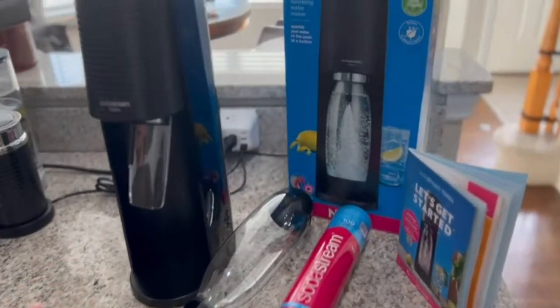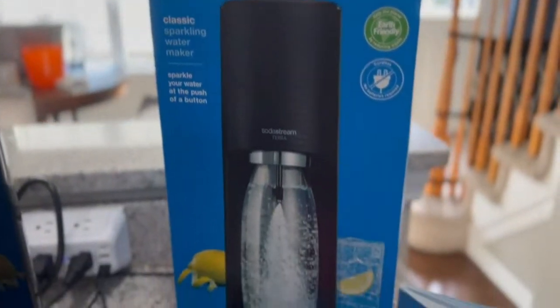So this is the SodaStream Terra, and it's got everything you need to create sparkling water at home. So there you go, that was the SodaStream Terra on sale today for $79.99. So you get that machine, you get that empty bottle, the canister, and the little bottle of bubbly, which is a little bit of a flavor bottle. They have a bunch of different flavors that you guys can get right here on Amazon.